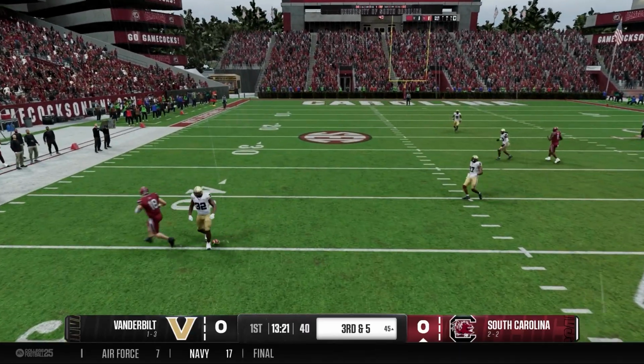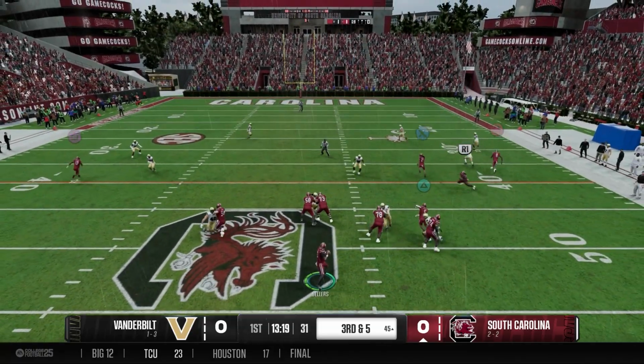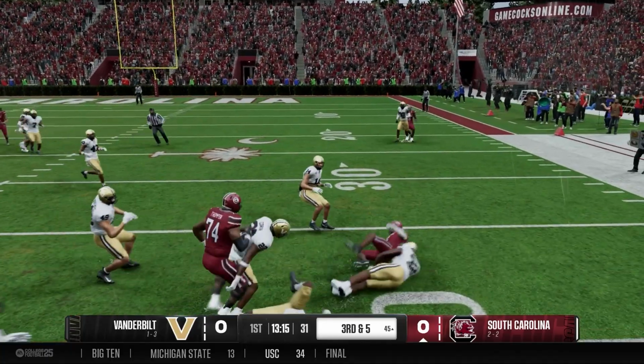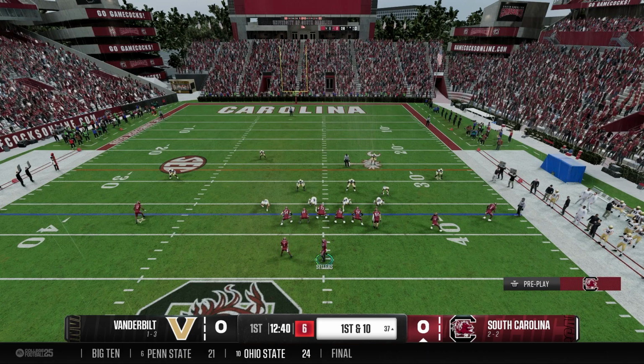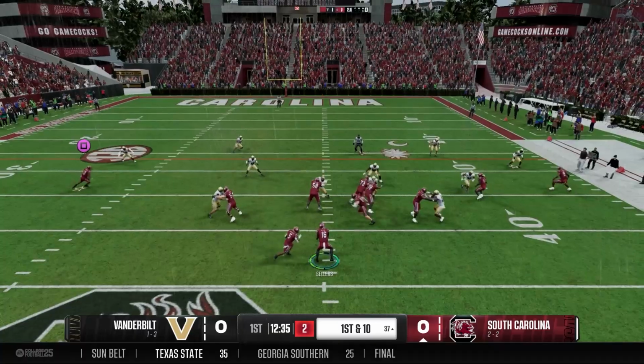Sellers will quick pass out left side, and this one is incomplete. Making it 3rd and 5. Trying to spread out the defense. Sellers stands in, checks it down for McReynolds, and he's going to pick up a first down. Keeps the drive alive. 3rd first down of the drive. As McReynolds last week, 5 catches, 41 yards. Trying to get him more involved in the passing game.